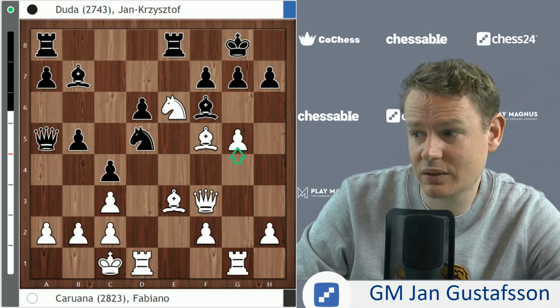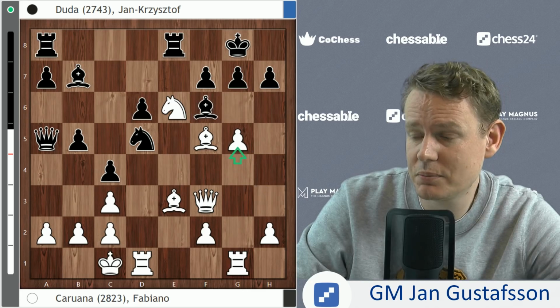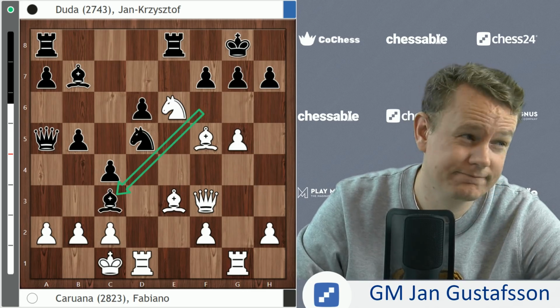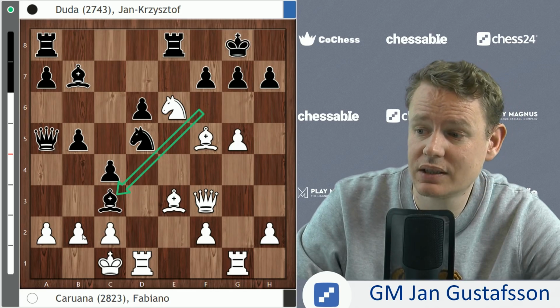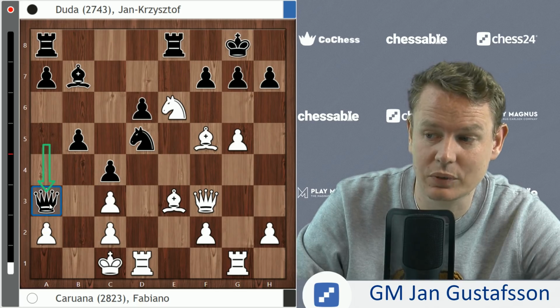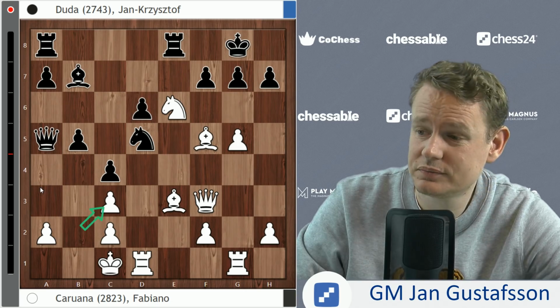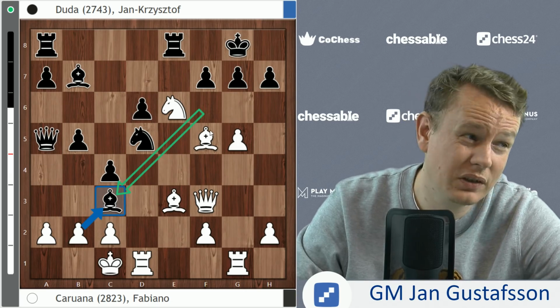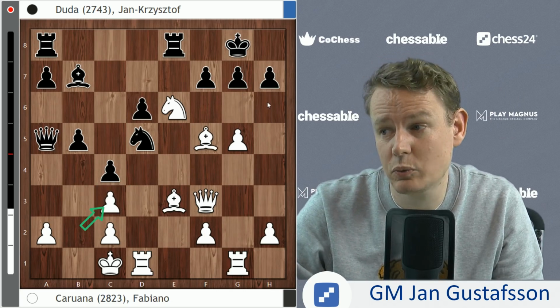So bishop f6, pawn to g5, another good move. Going after this bishop. Bishop takes c3. Guys are trading punches here. Caruana should not touch this, because after bc, queen a3, it's black. It starts checking first. But instead, he says, you know what? Everything you can do, I can do, but with check.